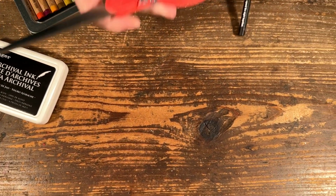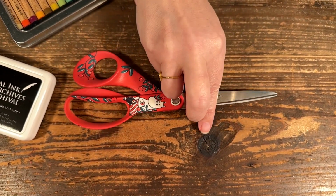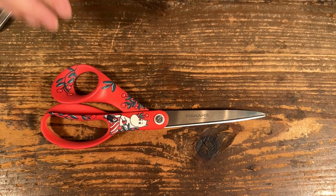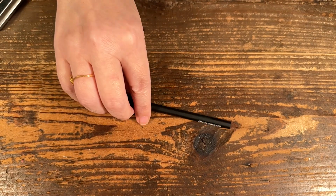I'm going to bring my Moomin scissors. They're so cute. I got these when I was in Norway. So they're Fiskars scissors, but with Moomin. I'm going to bring some pencils because who knows, maybe I'm going to draw.